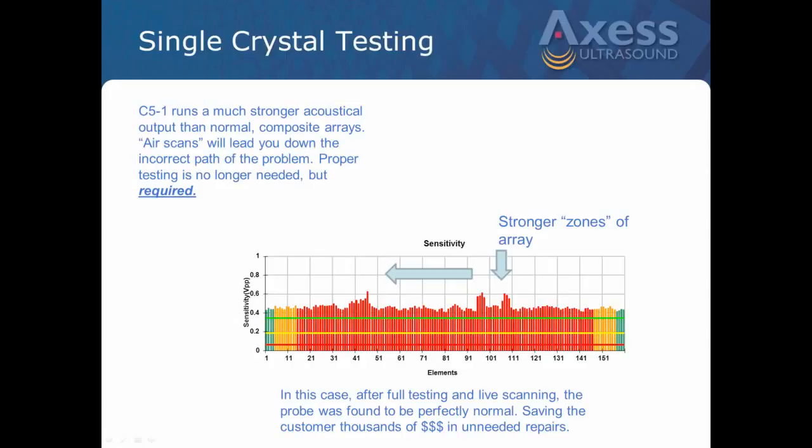Okay, on the C5-1 then, again, here's the air scan, so you can see they thought they had a problem. Now what we did is when we got the probe in, we were able to actually run a first call with this probe and run it through our testing. One of the things you have to understand about this probe in particular is the C5-1 was developed by Philips to actually do abdominal scanning on obese patients, frankly. They were looking at a way to get clear, precise, clean images on people that had some obesity.